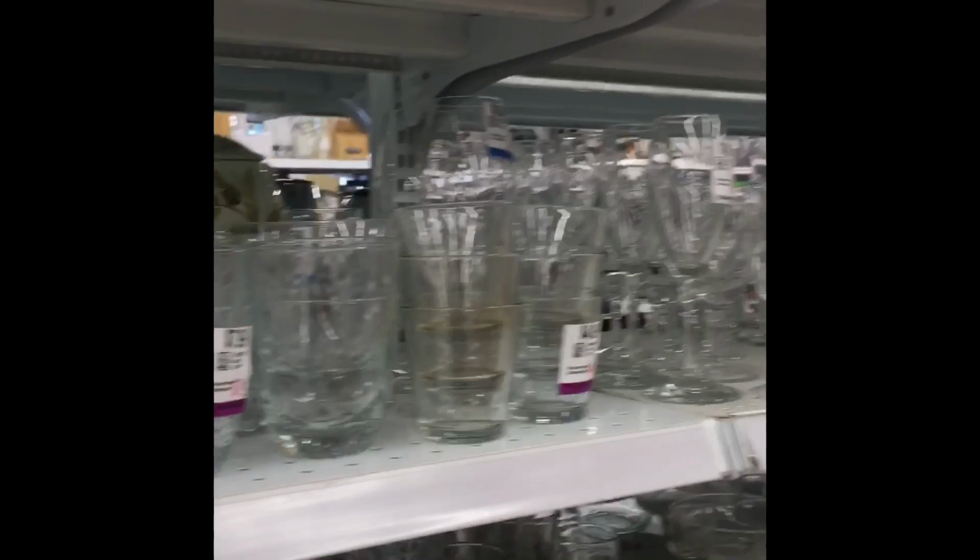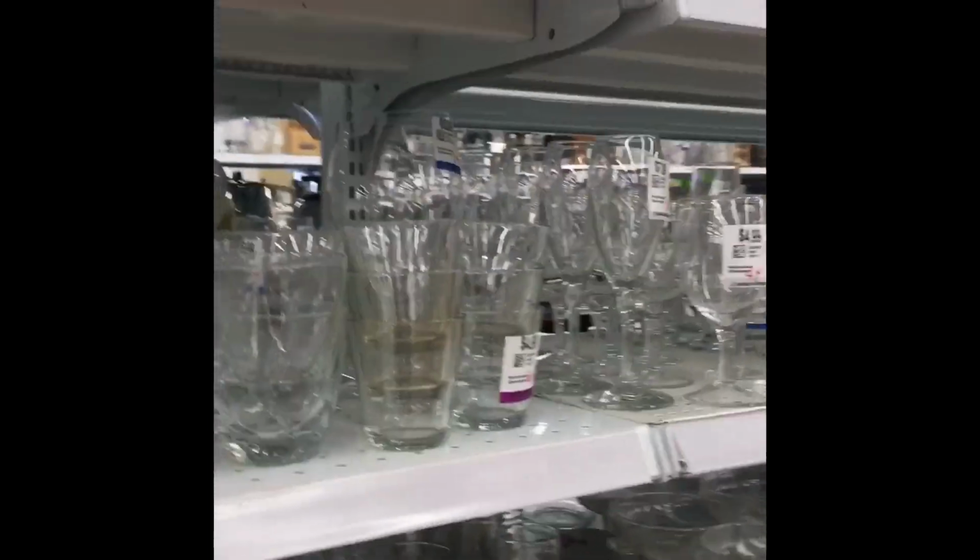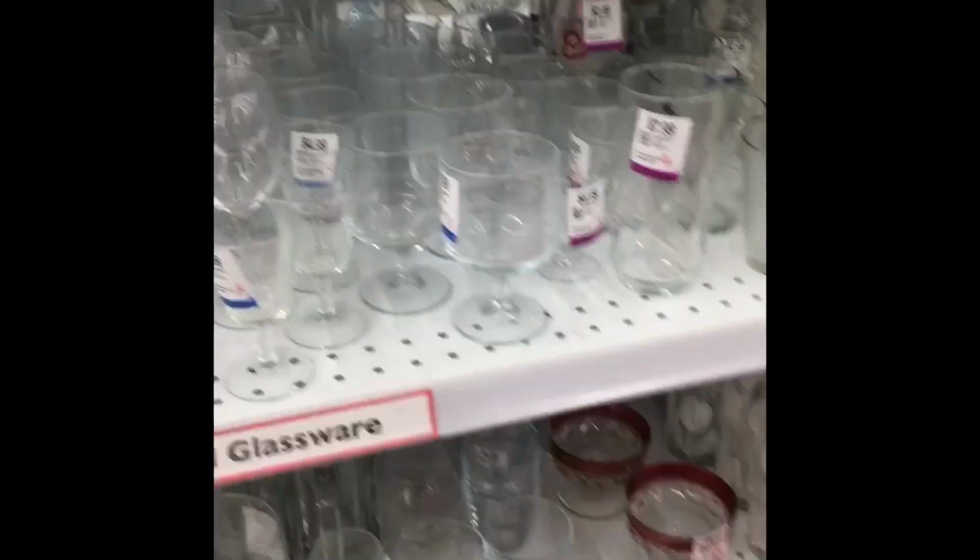As you can see, some of these prices are jacked right up. $14.99 for a set of small glassware that could probably break. You could buy an entire case of breakable glassware from like Canadian Tire for that same price, brand new. You definitely have to know your prices.